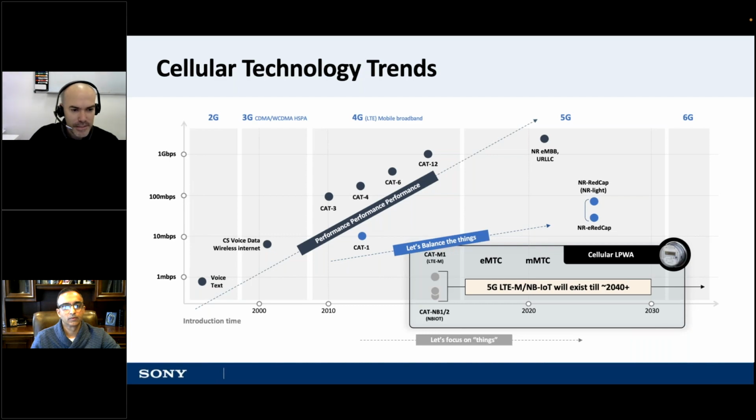I'll be happy now to pass it over to you, Jitendra, to share more insights on the cellular trends. Maybe a question, Jitendra: how do you perceive the distinctions among cellular categories? How do you position LTE-M and NB-IoT in relation to Category 1 and below?